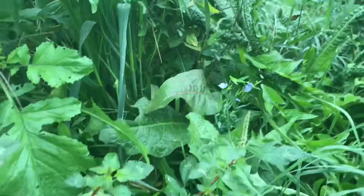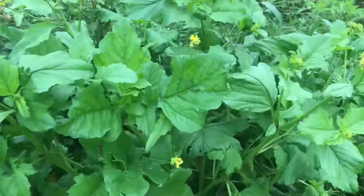Now this one I don't know by name, but I know my Nubian dairy goats go crazy for it, and I will learn that one soon.